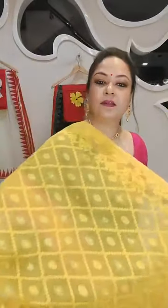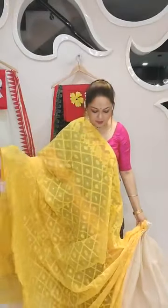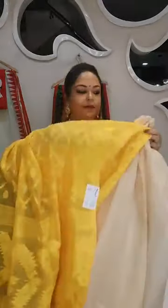Just the opposite we have, that was the pallu part painted. The opposite is the pleats painted. This one, the body will be in jamdani and the pleats in painting. Here just the opposite, pleats painted and the body jamdani, yellow and creamish color, light biscuit color. 3200. Color options for fusion jamdani, cotton fusion jamdani, this black. 3200 comes with this jamdani pleats.